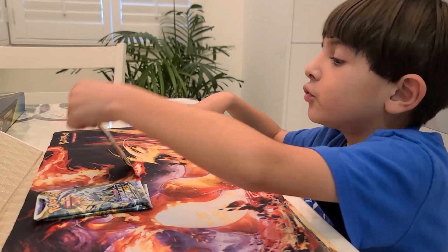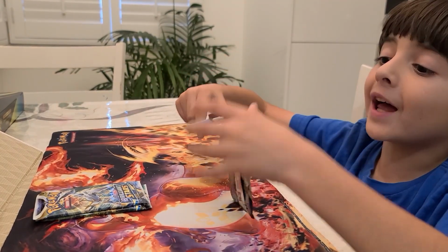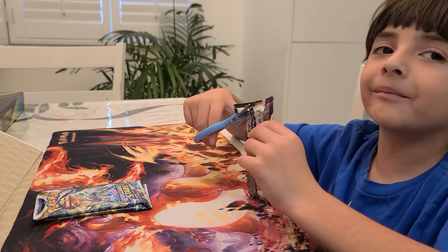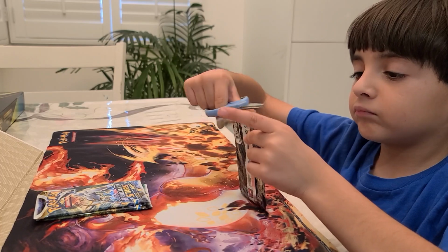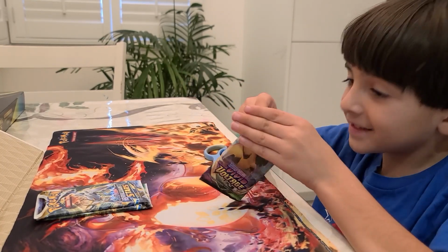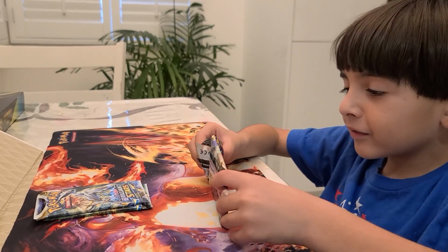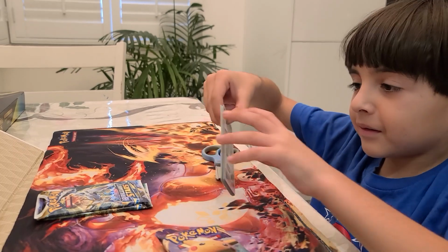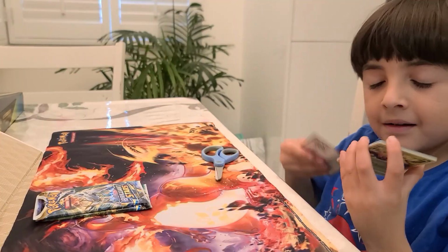Come on, let's go, Pokemon. This one is the last one. If we don't get something good from it, we got three more packs. Then we're doomed. I'm hoping. Come on, Pokemon. Give us something. At least something good. He wants to be jumping out of his skin. He's 6 years old. All right, Vivid Voltage.